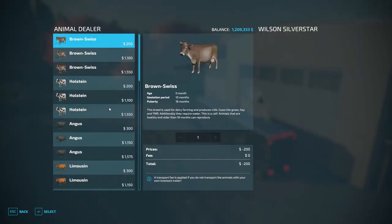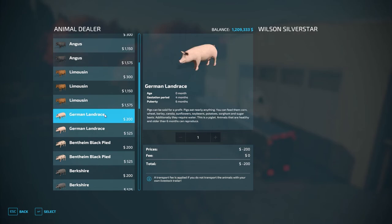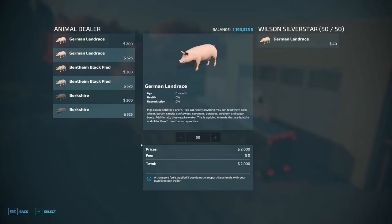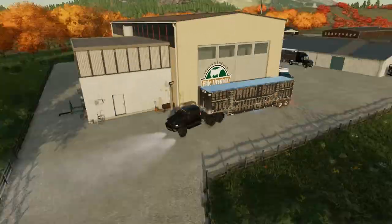So, pigs. We can take 50, and they're 10. It's going to be 10 grand for 50. That seems fair. Let's try it out. Boom. We bought them. We're full. We got 50.